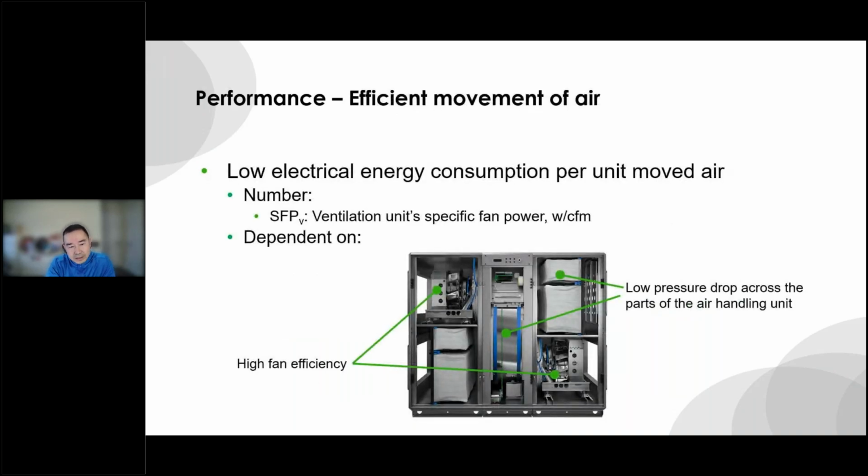So how can we schedule and specify the ERV with a proper low energy consumption? The one I would probably recommend is SFPv, the ventilation unit specific fan power, in watts per CFM. So what is going to affect the SFPv? There are two factors.